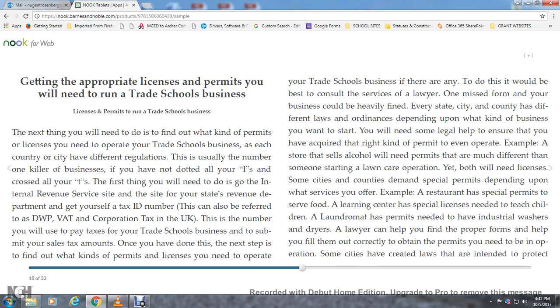Getting the appropriate licenses and permits you need to run a trade school business. The next thing you will need to do is find out what kind of permits and licenses you need to operate the trade school business in your country. As each country and city has different regulations, this is usually one of the killers of a business if you have not dotted all the I's and crossed all the T's.